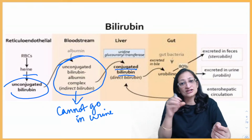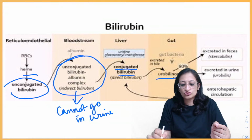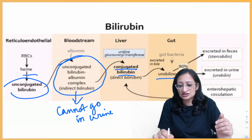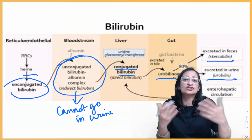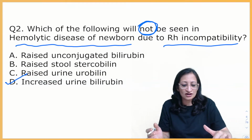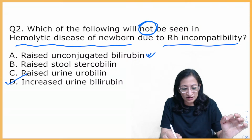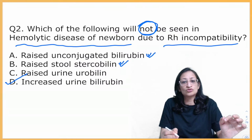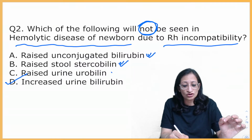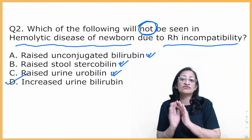Conjugated bilirubin is getting excreted in the intestine normally, and this will be converted to urobilinogen. It will be excreted in feces as stercobilin, in urine as urobilinogen. So all this will be coming in unconjugated hyperbilirubinemia. That means your unconjugated bilirubin level is going to be raised. Stool stercobilin is going to be raised. Urine urobilin or urobilinogen levels are going to be raised, but increased urine bilirubin will not be seen.